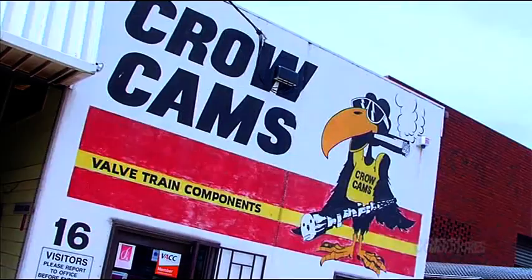For many guys, the cam is one of the most mysterious parts of their engine. We all know they're really important for performance, but how does one actually get produced? Well, we visited Crow Cams in Victoria to check out how they make one of their famous camshafts.